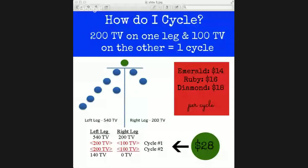Okay, so let's dive into this, y'all. How do we cycle? I know this is one of the most confusing topics, or at least it was for me. How you cycle as a coach is basically every time one of your legs gets to 200 team volume, typically your strong leg, and every time your weak leg or your other leg gets to 100, that is one cycle, okay? So every time it gets to 300 total, it's one.